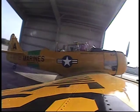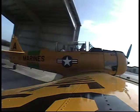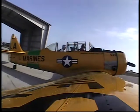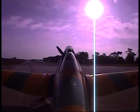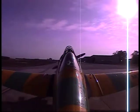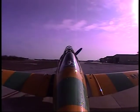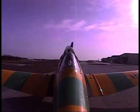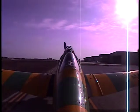All right. Let's get the local weather. Kissimmee Airport information Kilo, 1350 Zulu weather. Winds at Kissimmee are calm. Visibility 7 miles. Thin layer at 1,000. Temperature 20, dew point 19. Altimeter 30.09. ILS approaches in use. Landing runway 15. Caution for bird activity in the vicinity of the Kissimmee Airport. Please advise on initial contact that you have information Kilo.